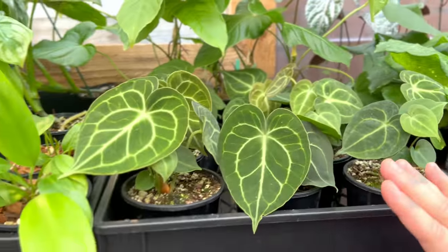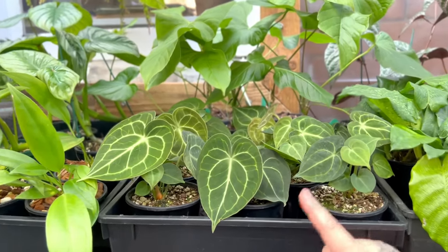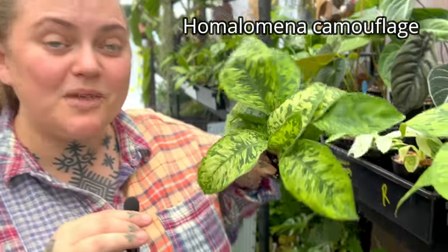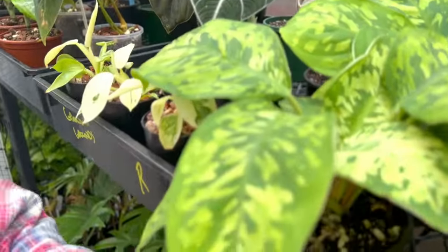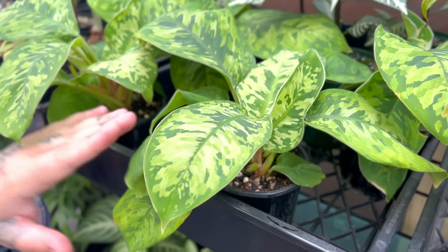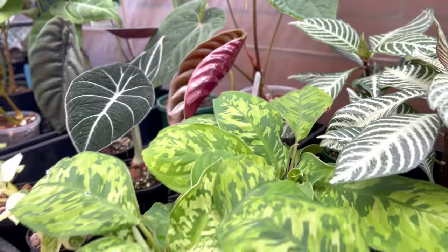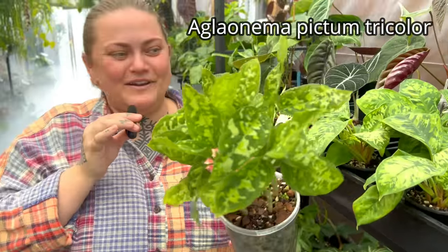Although this guy is pretty hardy, you don't have to do too much to keep it happy. If you do want it to thrive, though, I would definitely recommend a lot of fertilizer and a lot of humidity. This one is Homalomena camouflage. This is a really beautiful plant, very easy to grow. It can be grown in and out of humidity, so you don't necessarily have to have humidity to keep it happy. It does like a little bit of extra space in its pot, though. This one actually gets confused a lot with Pictum tricolor, which is an aglaonema, not Homalomena. Sounds the same, but very different.